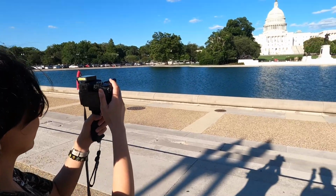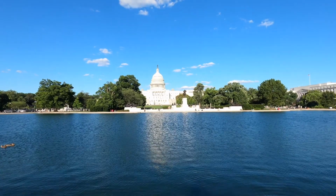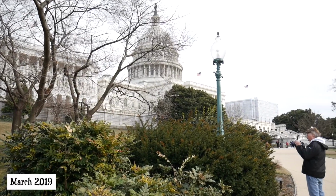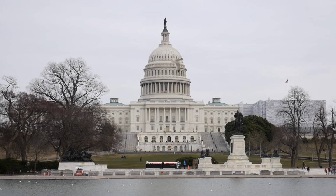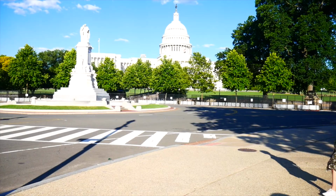You know, this is actually one of my favorite buildings here in Washington, D.C. It is one of those sites that you really have to visit. I mean, just check it out. It's always a beautiful sight to behold. The building is just impressive, and the view here is simply breathtaking. Check it out.